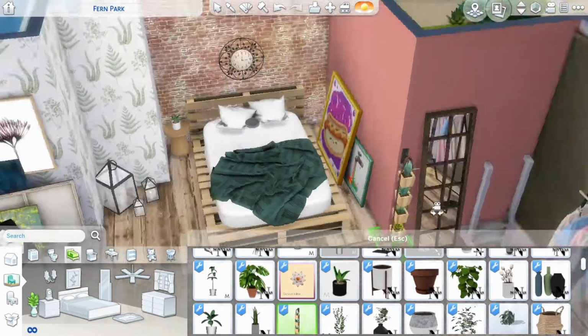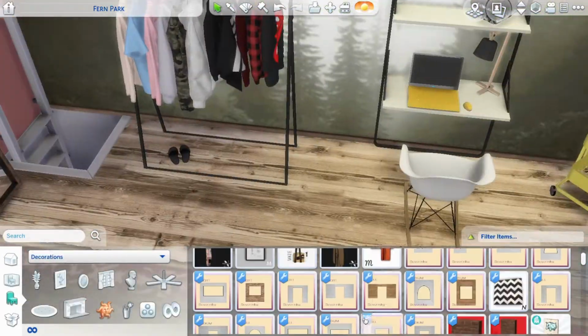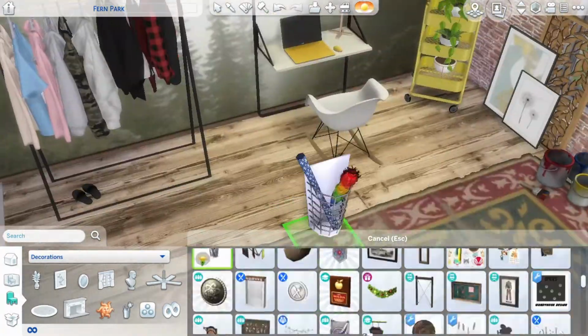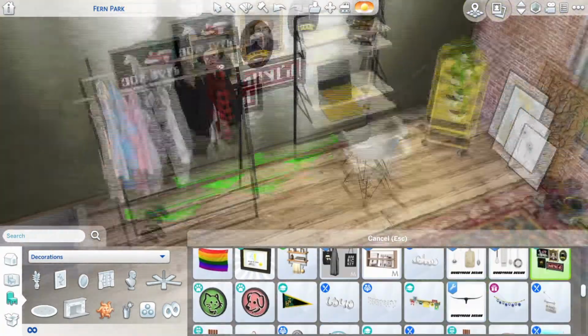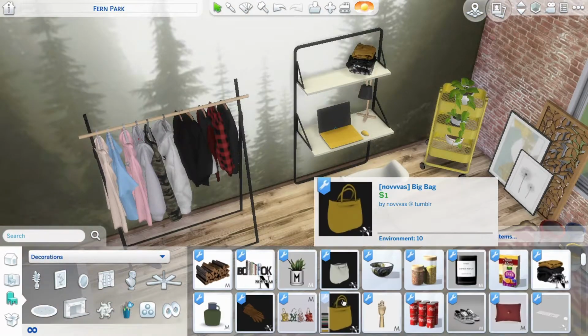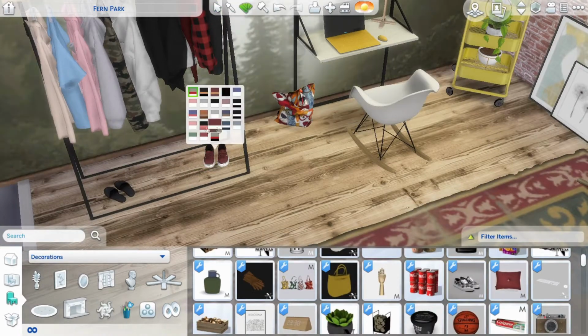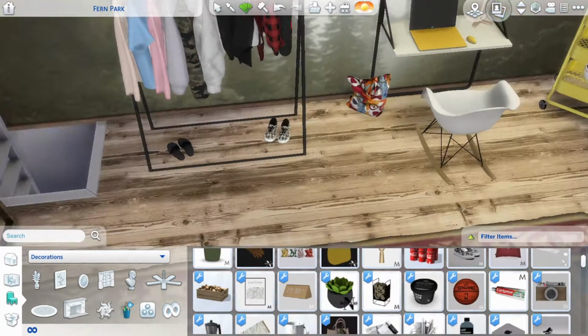I added brick, but then I also added wallpaper. It's just a mix of both, to give it that attic feel and that artist feel at the same time. I'm not sure if that made sense, but I hope it did.